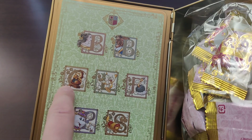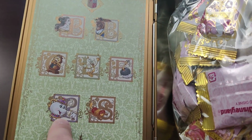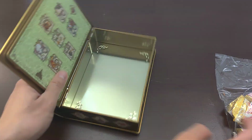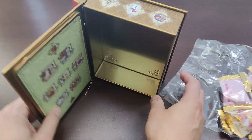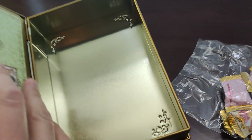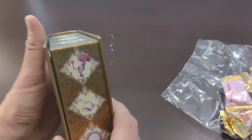This is BB, CLF, P, got a P, and S. So here it is. Here's the candy that came with it. And here's the box. Wonder if it opens on both sides. Does not look like it. Nope. So just one side.